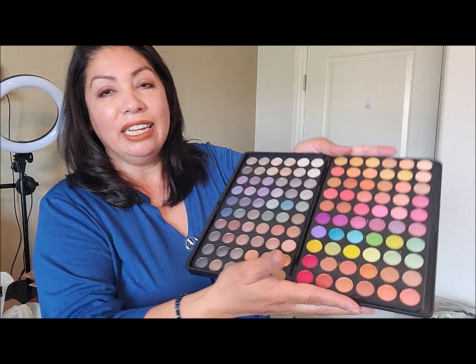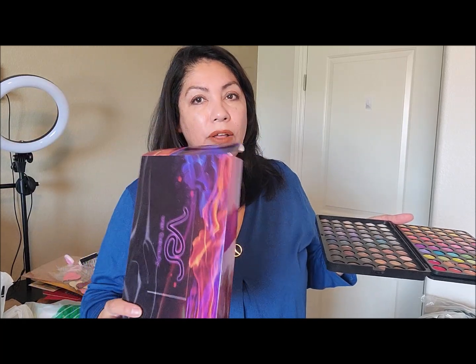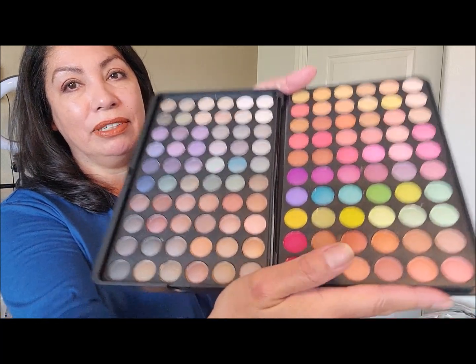This would be good. And for $1.25, my God, this is the only palette that I found in my Dollar Tree. I believe there might be a few different types of palettes as well that I've seen on Instagram, but they only had two of them left in my store, and I just happened to see it and grabbed the one. So I think this is an amazing deal for $1.25. Look at that.